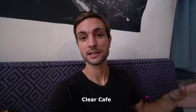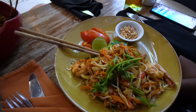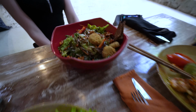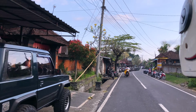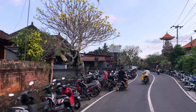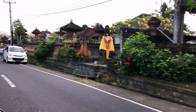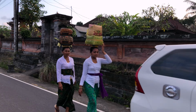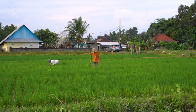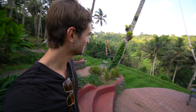And now we're here at Pier Cafe getting something to eat. Gonna get the food shots. Okay, now we're at the famous Bali swing, which I'm sure you've seen some Instagram pictures and videos of. We're gonna do the swing.